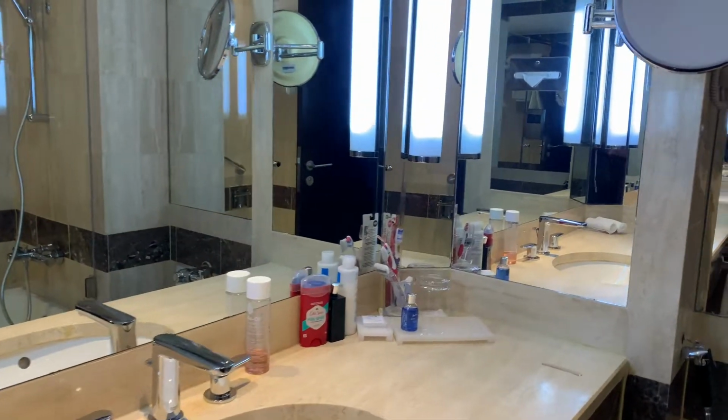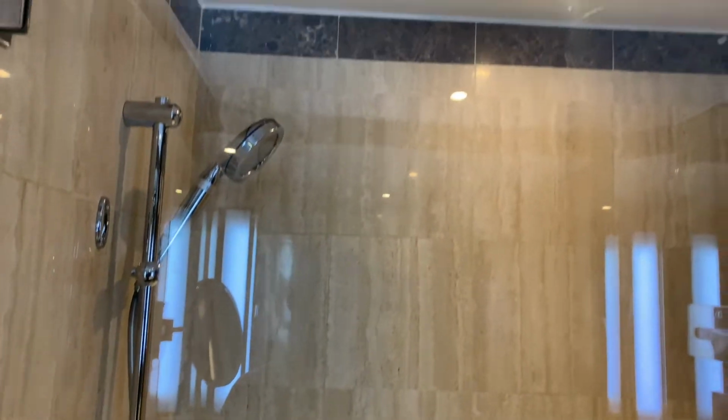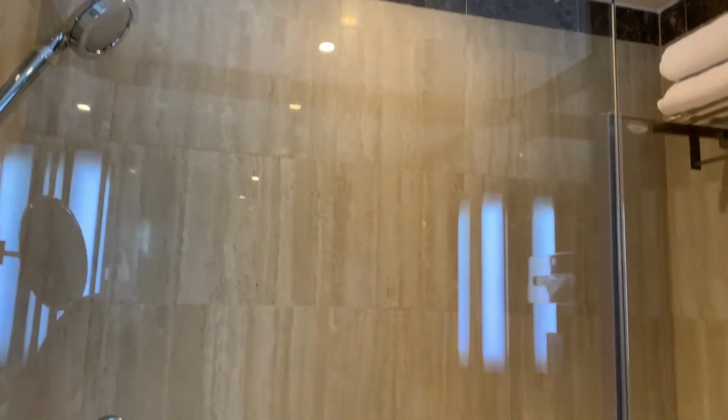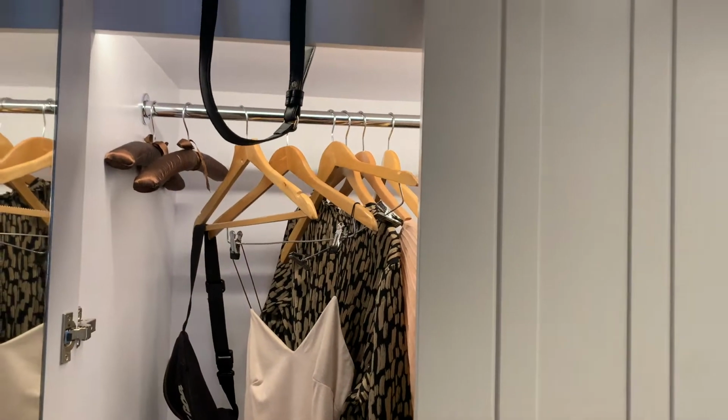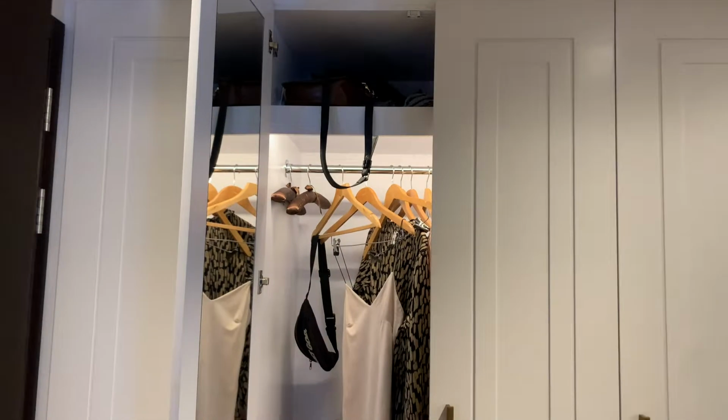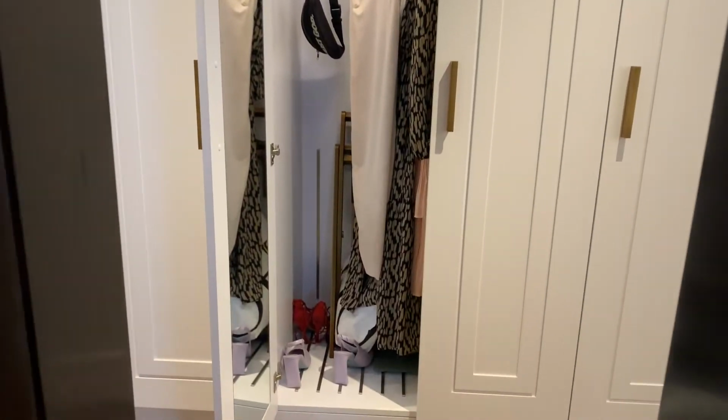The bathroom was decent, but when I look for a bathroom, I'm looking for something that is glitz and glam, and I guess in a five-star hotel I expected more of that, but I didn't really receive that. So it was decent, not mind blowing. The closet space was nice. There was quite a bit of closet space in here, which we always appreciate.